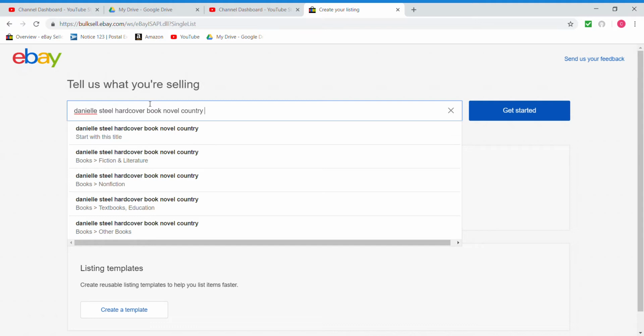Next, you describe what it is. Is it fiction? Is it non-fiction? Is it romance? Well, what is it? This is a fiction book. It is not real. It is fiction. Make-believe. Don't type in make-believe, but it's fiction. You can put non-fiction, fiction, romance, things like that. So we've got Danielle Steel, we've got hardcover book, we have novel, we have the title of the book, Country, and we have what kind of book it is. It's a fiction book.